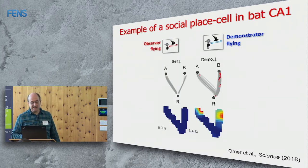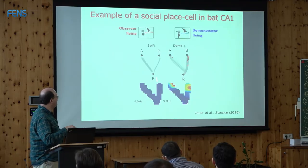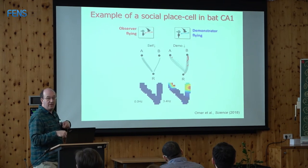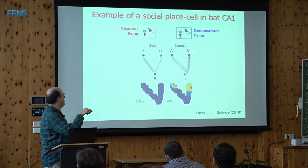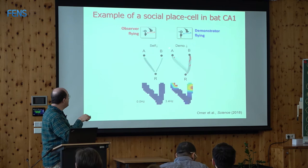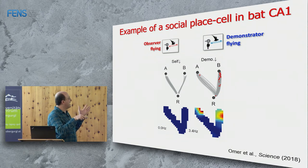I'll show you that. This is an example of these neurons that we found, which we call social place cells, neurons that respond to the other. Here's an example. These are flights of the self, and these are flights of the other. When I'm stationary and the other bat is flying, shown in gray here as the trajectory of the other bat, you see that this neuron fires predominantly on the right arm, encoding the position of the other bat. And in this case, it did not fire a single spike for itself when it was flying. On the left are the self flights, and not a single spike.